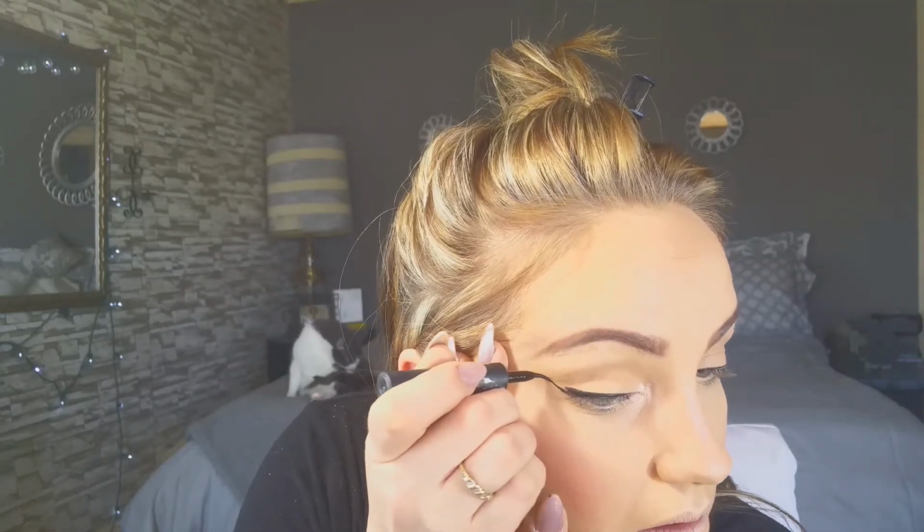I think I'm running out of that. Jeez. What now am I gonna do? Guess I'll try this Milani little bugger. It kind of bleeds, I feel. Hopefully not. See how many eyeliners I use just to get one wing line? And I'm going to take this Maybelline one to do my wing.